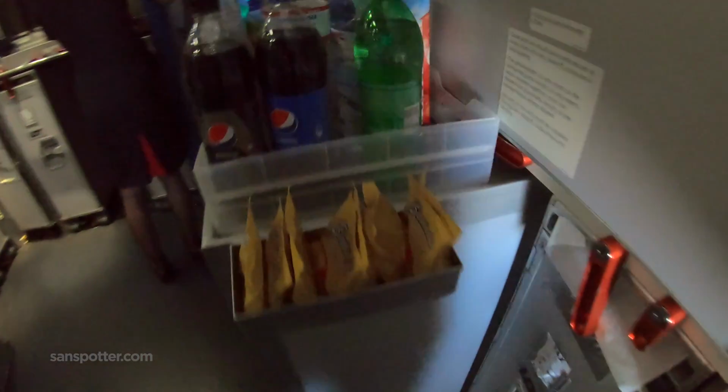Alright, enough goofing off back here. Oh, this is the free snack bar. Nothing elaborate, but again, very much appreciated.